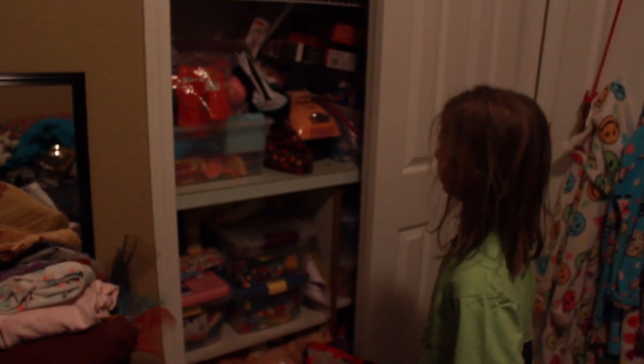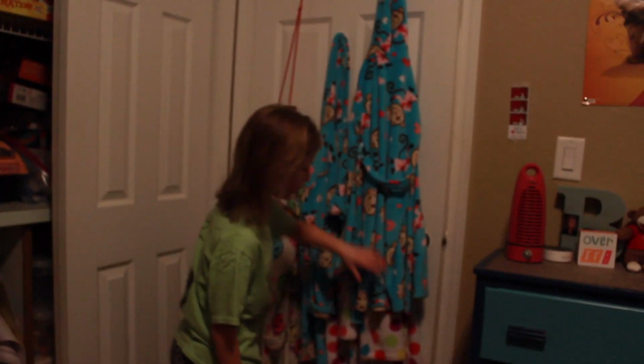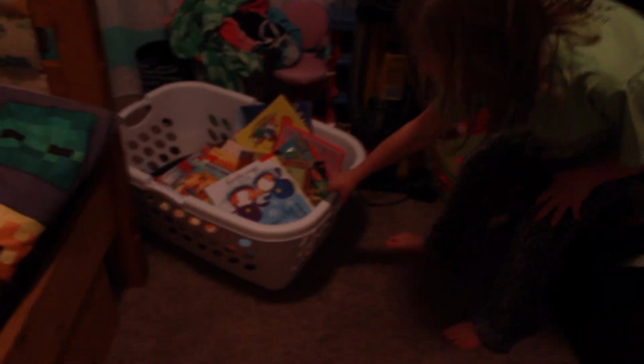Awesome, isn't it? It's very messy though, so. And then over here, I have my closet where most of my games and Legos and all that stuff is. And on my door, I have robes, my purses. I have no idea where my other purse went. And over here, I have the books. I am getting rid of a bunch of books so you can buy them. And they're all right here. That's a lot of books.